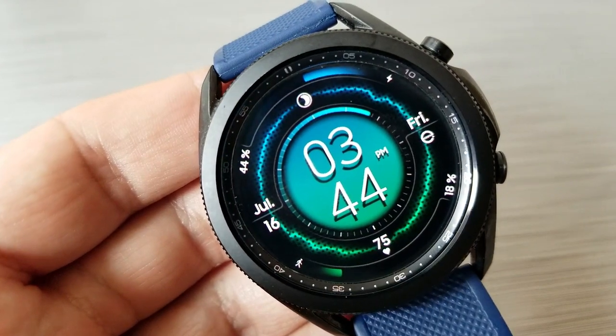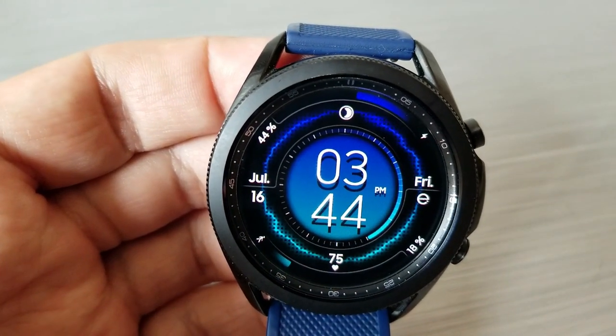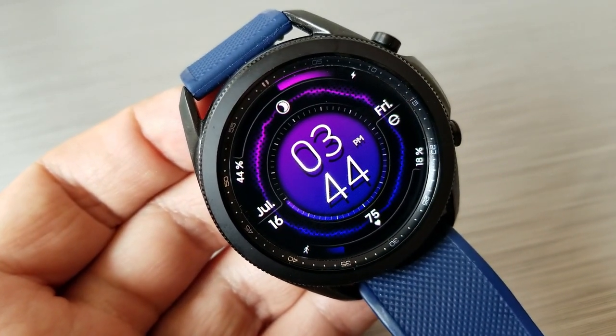You also have a colorful sweeping seconds hand that circles your digital time display, and this one comes well equipped with both fixed and customizable app launchers.